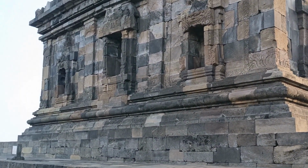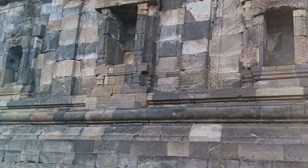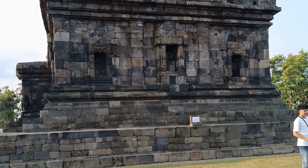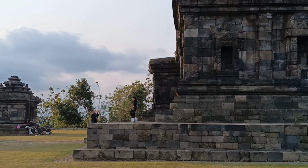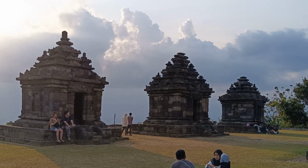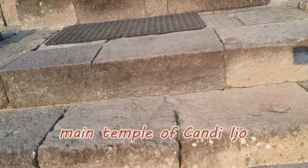Probably because of its remote location, it's relatively undamaged. Relatively undamaged, but as you can see, the niches are all empty. Whatever was in there could have been moved to a museum or added to somebody's private collection. Alright, let's see what's inside this temple. Wow, a huge lingam.